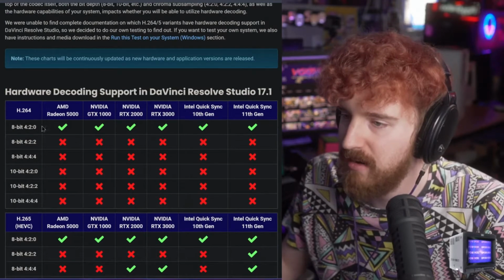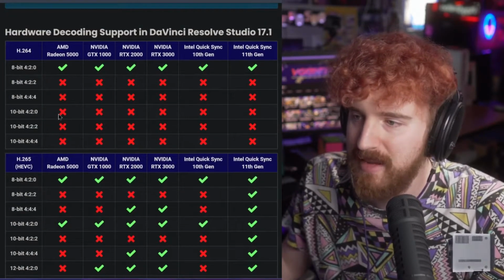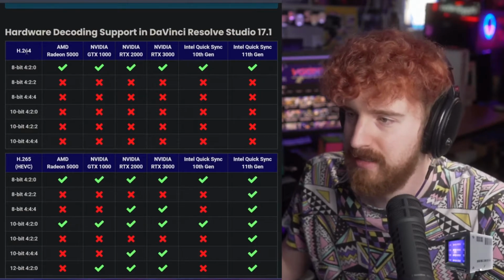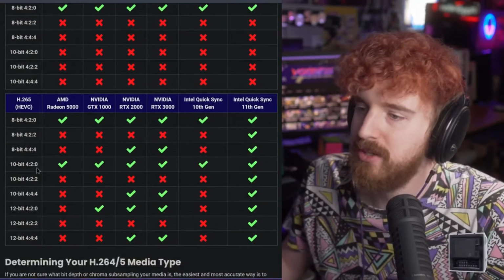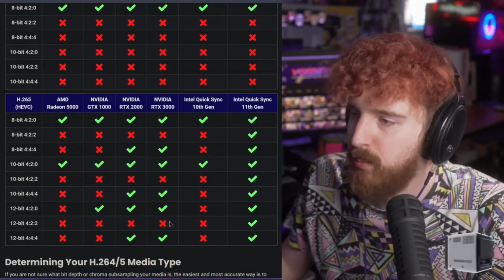And so you will see here, 8-bit 420 has GPU decode across the board, but not 10-bit 420, which I don't think I realized for H.264. And then H.265 does get 10-bit 420 decode on most platforms, as well as 12-bit.